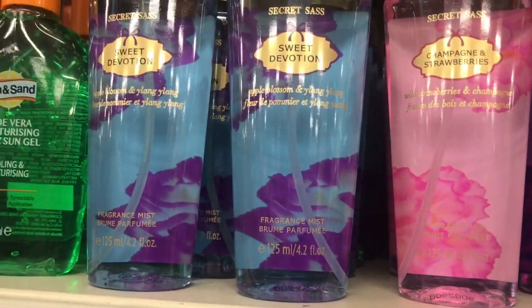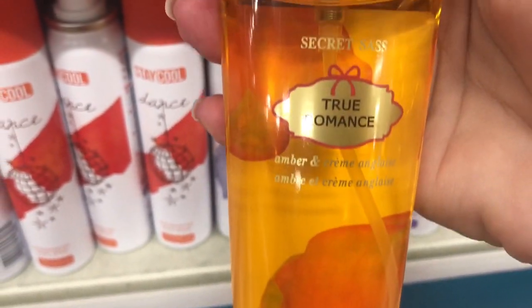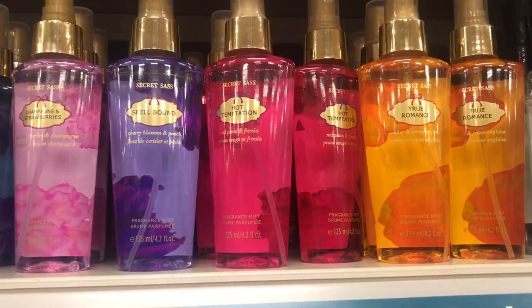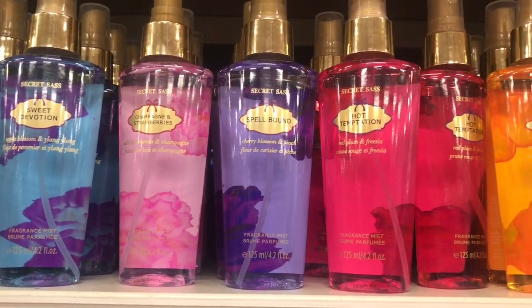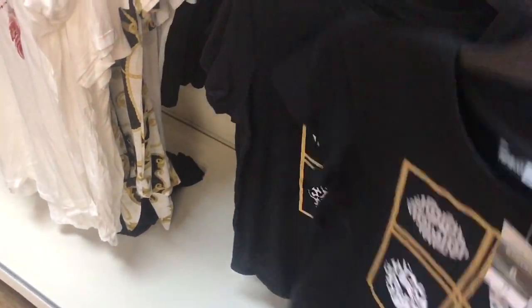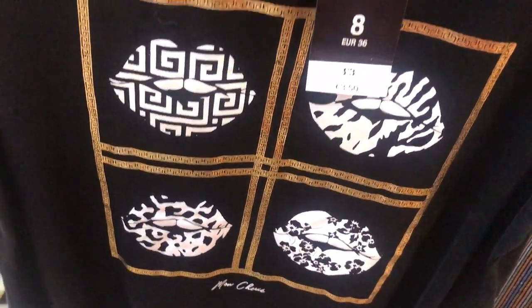Secret Sass ones again, and it looks like they've got all of the scents in. I haven't seen this one before. So, as I said, they haven't had them in for a while. Sometimes it takes a while to get into the different branches. So I just thought I'd share that bit with you. Got this t-shirt here. I think this might be new. And that one is £3.